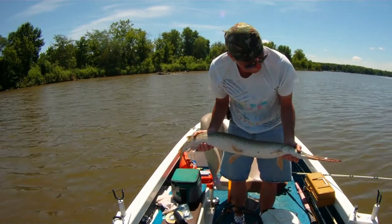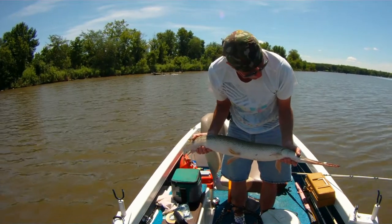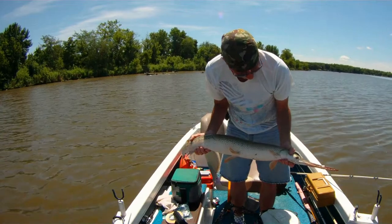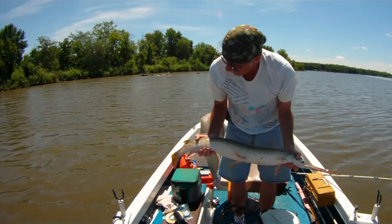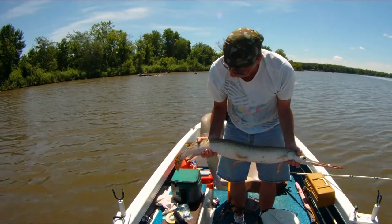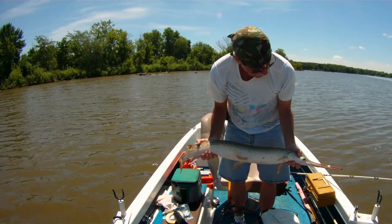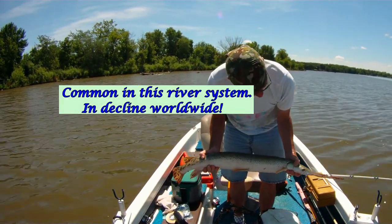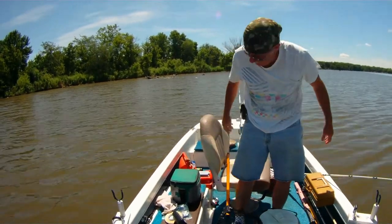They're pretty wicked. They take the bait, they don't swallow it immediately, they just kind of work it back along their beak, and if it's something they want to eat, then they'll go ahead and take it. So from a fisherman's point of view, they're a very difficult fish to hook. But there's a ton of them in here. They're very common. This is a pretty large example of one.